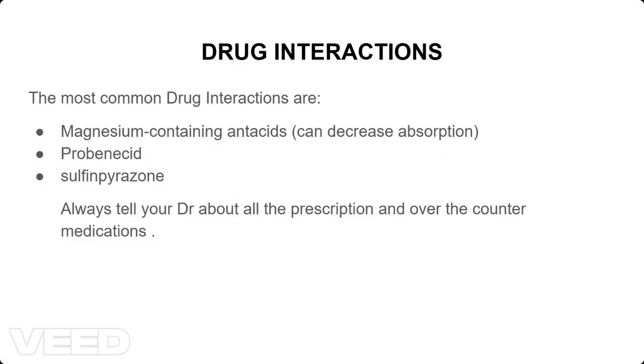The most common drug interactions I would like to indicate: one of the most common is with magnesium-containing antacids. If someone is taking over-the-counter medications like magnesium supplements, or vitamins and minerals which have magnesium in them, or antacids used for acid reflux that have magnesium in them, these should not be taken together with this antibiotic, otherwise it can decrease its absorption and you will not get the most out of it. The second common interaction is probenecid, and the third one is sulfinpyrazone, although there are lots of other drug interactions, but these are the most common.